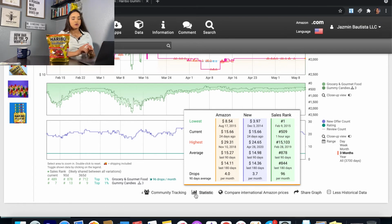The sales rank is what I want to look at. As you can see, the lowest, it hit #1 in February 2015. So that shows you that this is a hot product. And the average is at 878, which is crazy, because whenever you're scanning, you're going to see that there are books and shoes that are at hundreds in rank. So finding a product that is low on rank, like I can see these gummy bears are so delicious.